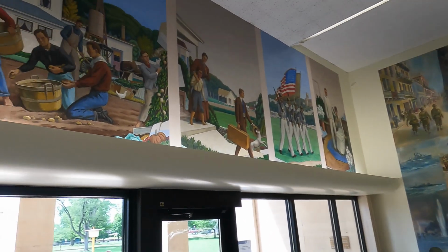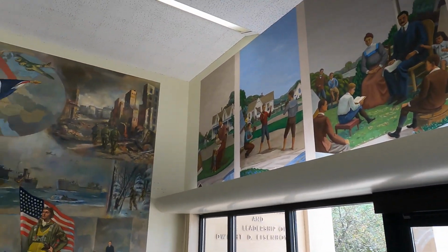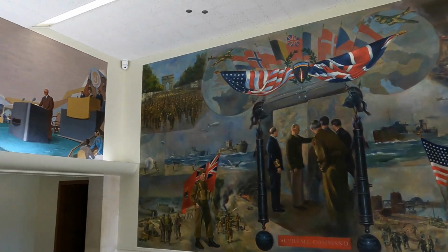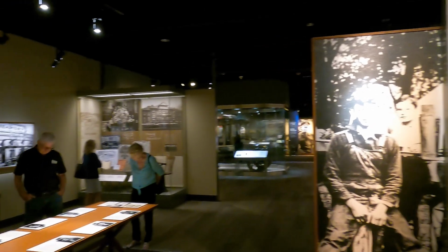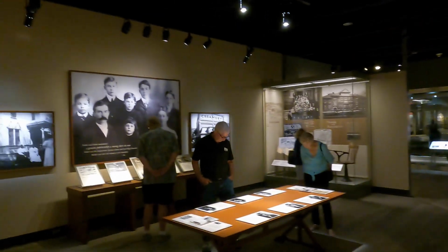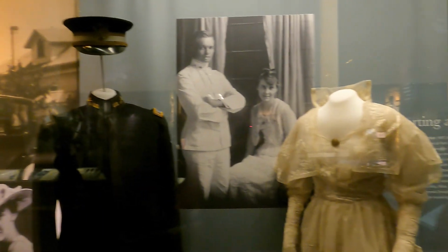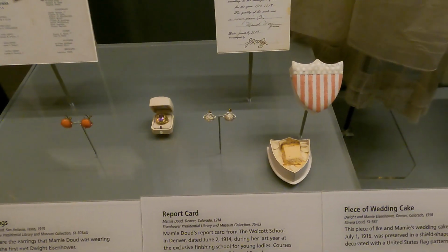The lobby of the museum is covered with murals that depict Eisenhower's life, including his childhood, military career, and presidency. This is also where you can purchase tickets to enter the actual museum. The first part of the museum proper covers Eisenhower's family and childhood in Kansas. It progresses to his marriage to Mamie, including the uniform and dress they wore at their wedding. And if you can believe it, there's a piece of their wedding cake on display. Some old cake.